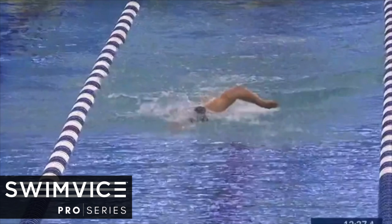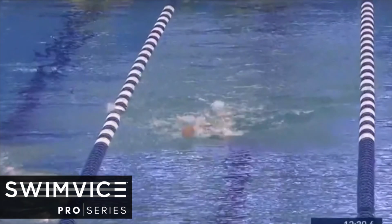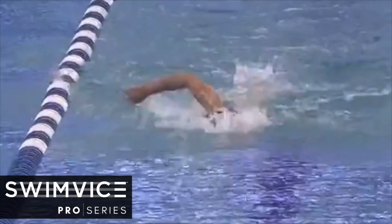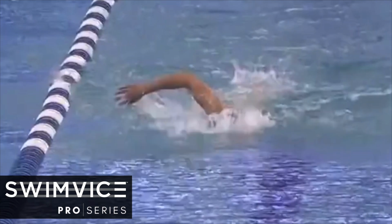Here is actually her forward view. I'm going to put in slow motion, and you can see her arms are releasing away from her body right here. Head's low, and you can see this pocket that's being created. That's the bow wave, and her arms are releasing away from her body and not getting stacked over on top of her, meaning if it was stacked, her arm would be going like that. So that looks really good right there.